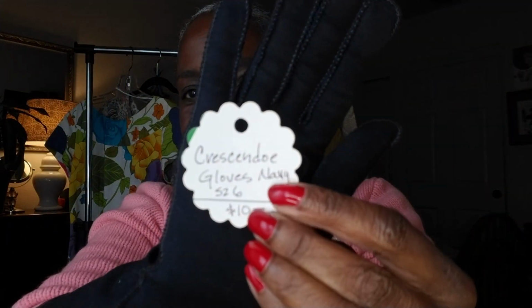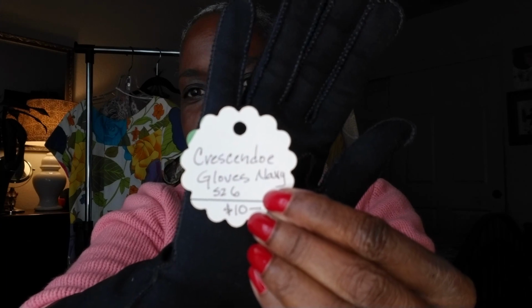And I got these. And you won't believe how much she sold them to me for. $10. That's what it says on there. Crescendo gloves, $10. They are a size 6. They fit me perfectly, and I love them. And you can see the little stitch detail around each finger. They're beautiful. They almost feel like a suede. They're not suede though, but they feel like it. And they're beautiful, and I love them. And I will never part with them.